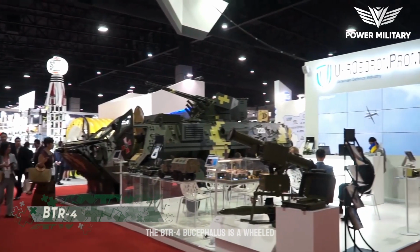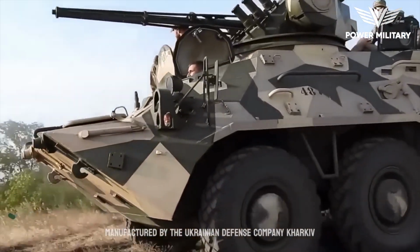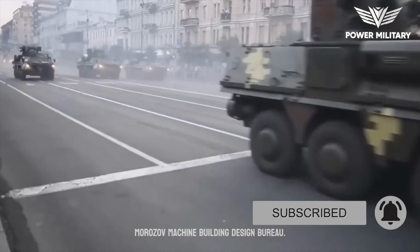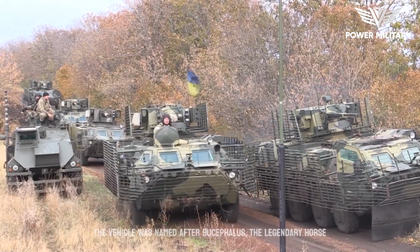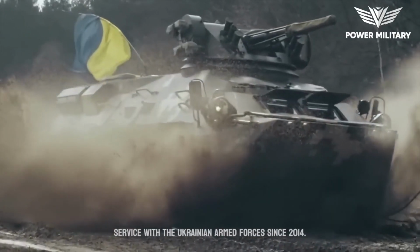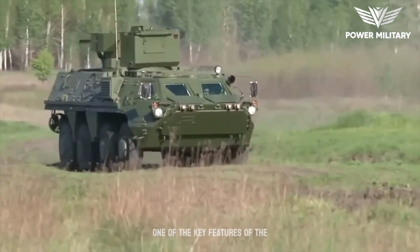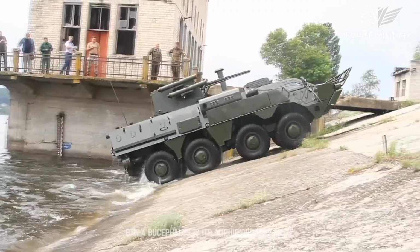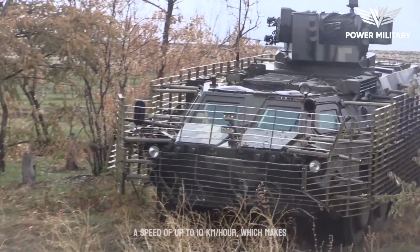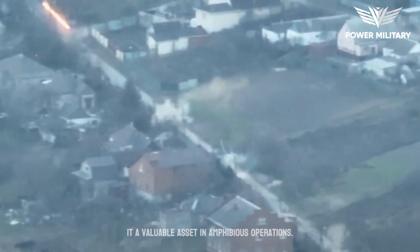The BTR-4 Bucephalus is a wheeled armored personnel carrier that was designed and manufactured by the Ukrainian defense company Kharkiv-Morozov Machine Building Design Bureau. The vehicle was named after Bucephalus, the legendary horse of Alexander the Great, and it has been in service with the Ukrainian Armed Forces since 2014. One of the key features of the BTR-4 Bucephalus is its amphibious capability. The vehicle is able to travel in water at a speed of up to 10 kilometers per hour, which makes it a valuable asset in amphibious operations.